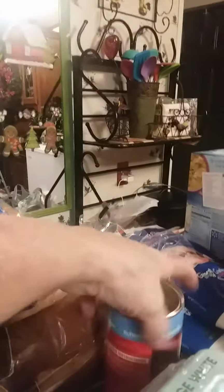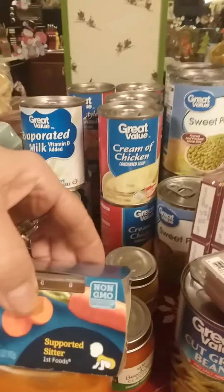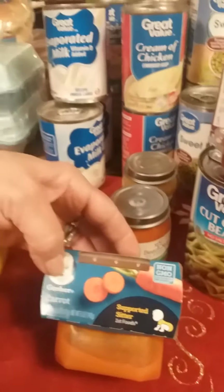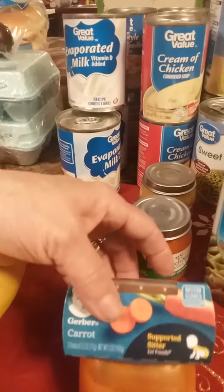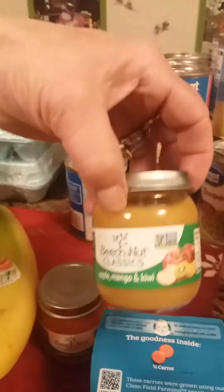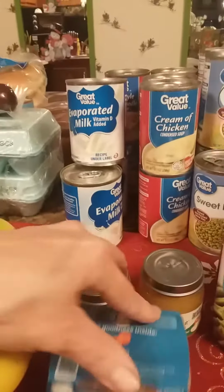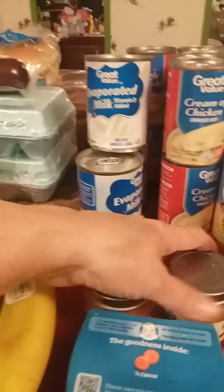There's one. There's two of those. Some hamburger buns. And two loaves of whole wheat bread. Then we got some baby food, some carrots, and then I got the sweet carrots, and then I got some apple, mango, and kiwi. Y'all never guess what I'm gonna do with this. I'm gonna make doggy treats, doggy biscuits out of it.